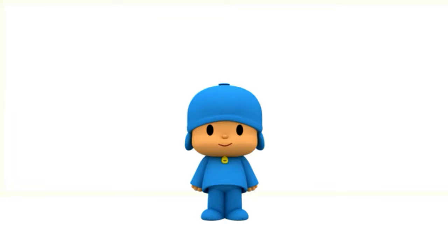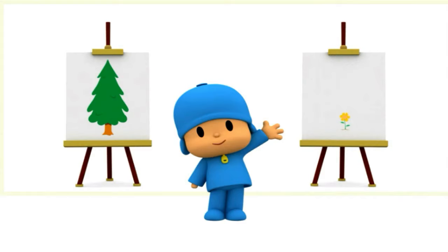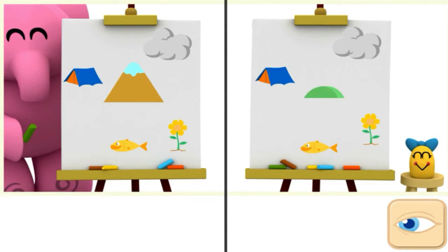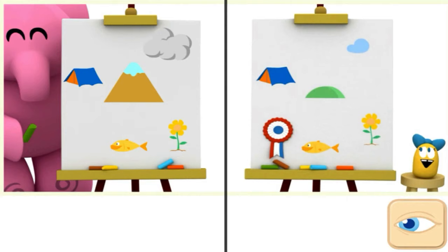Big. Grande. Small. Pequeño. Big and small are opposites. Help these artists. Ellie wants big things in her painting. And Caterpillar wants small things in her painting. Small tent. Big building. Small tent. Small cloud. Do you see all the small things on Caterpillar's painting? Caterpillar wins a prize for her painting of small things.